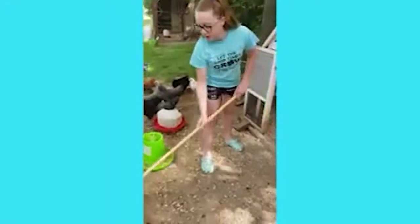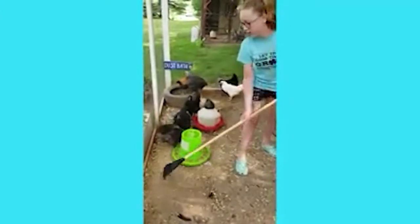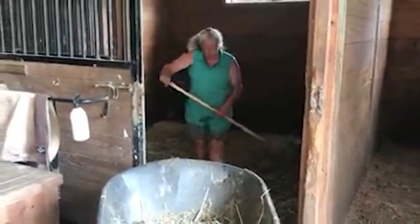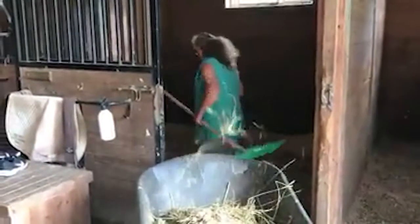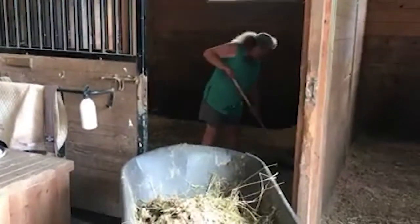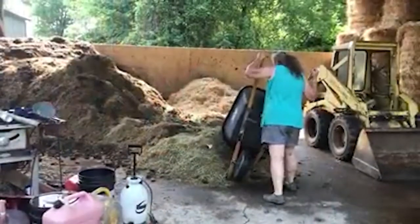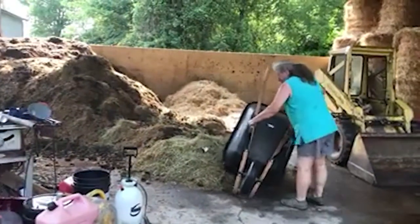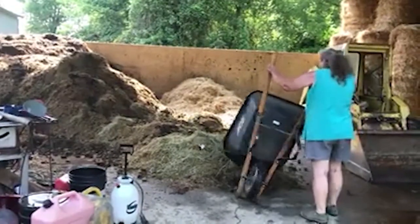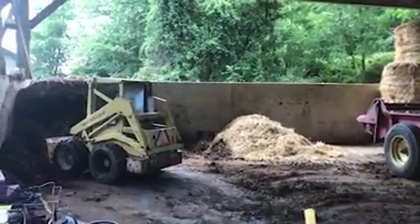Not only is there feeding and washing, there's also lots of cleaning the manure. Whether it's large animals or small animals, they all make manure that farmers have to clean up and dump, and then load up with equipment.